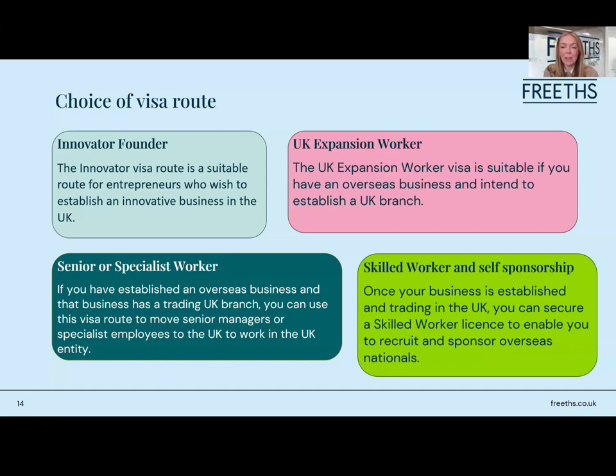And the reason for this is that in order to secure an endorsement and therefore a visa, you need to be meeting certain requirements, and the key to those requirements is that you are able to demonstrate that your business concept is innovative, so doing something new, finding a niche in the market, and that it's viable. So while there isn't a strict investment threshold, you do need to be able to show that you've done the maths and that you can support the business and that it is a realistic concept, and also that it's scalable.